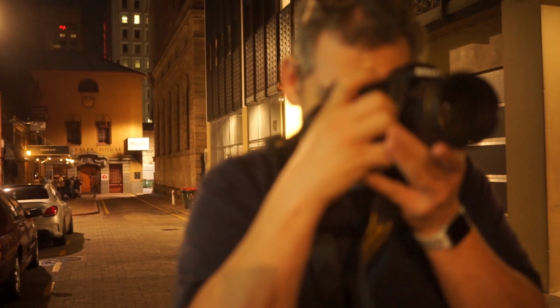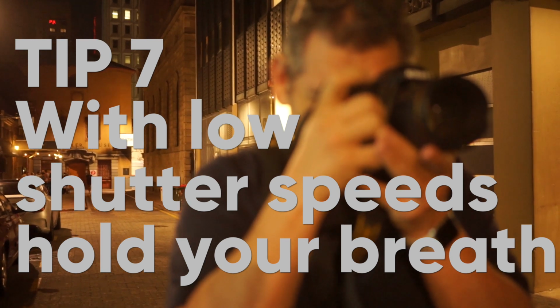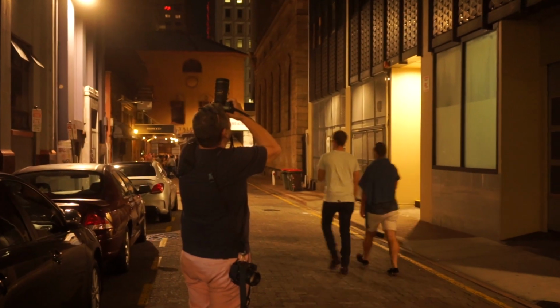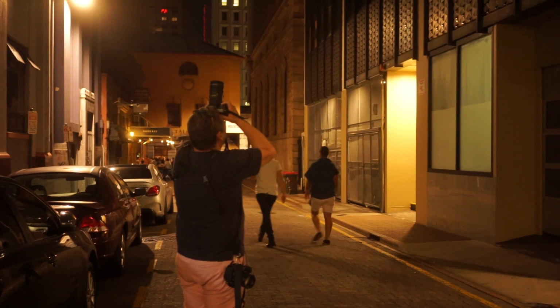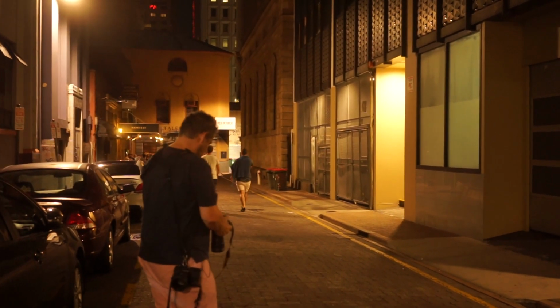Now you just heard me inhale. Tip number 7, hold your breath when you're doing low shutter speed shots. This can really help with you not moving at all, which is really hard if there's no walls nearby.